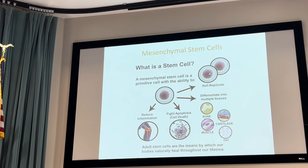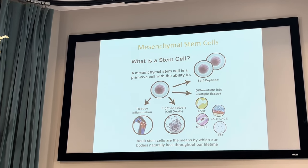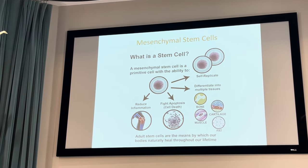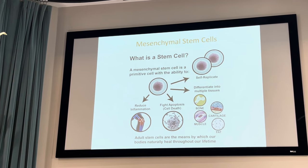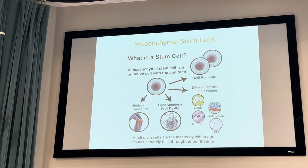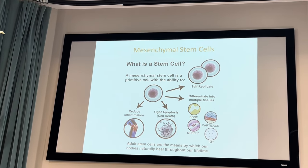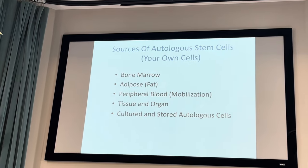It's a cell that can self-replicate, so it keeps going and going and going because we're born with them, mostly in our bone marrow, but there are also cells in fat. Okay, so if you do liposuction, you can get mesenchymal cells from that as well. But again, it could become bone, cartilage, muscle, fat. And it does a lot of other really good things.